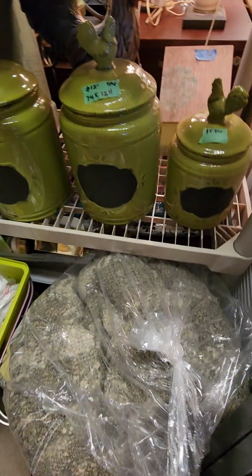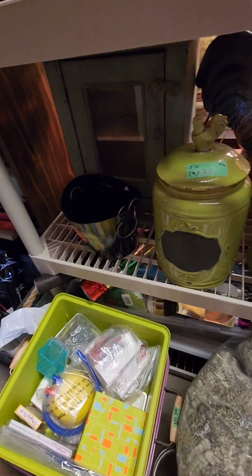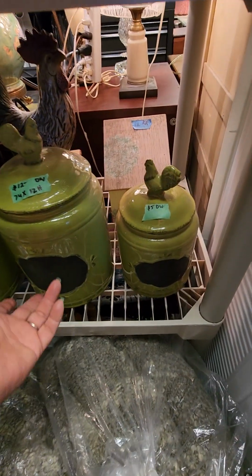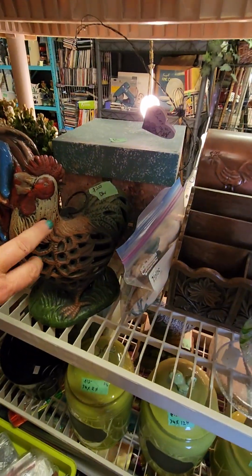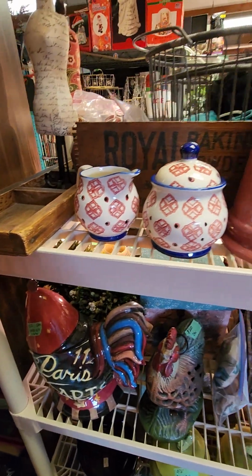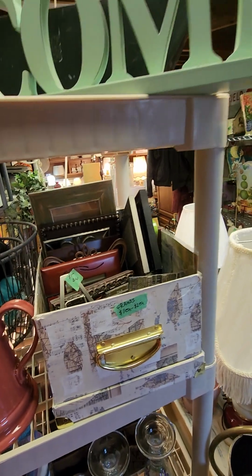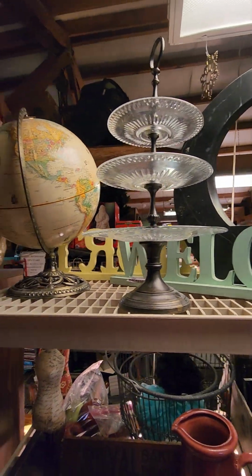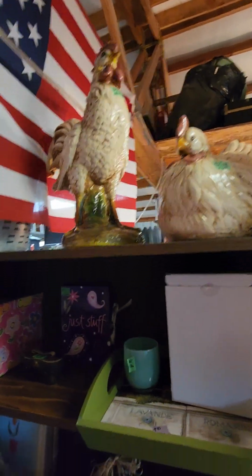And then behind that, underneath there, is a bunch of wrapping paper and ribbon. There's some darling canisters. And those are chalk. You can write chalk on there. This is cast iron. This is a cookie jar. Okay. Tons of really cute picture frames. Here's the other side. There's a welcome sign. And a little tiered treat. Little treat holder. More chickens and roosters.